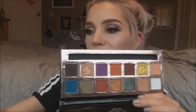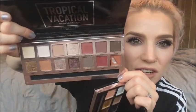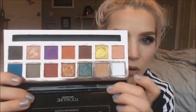Next we've got the Everchange palette. This one isn't actually one of my personal favourites, but I'm obviously recommending it because I think the formula is really good, and for the price it's actually a really good palette. I mentioned this in my first impression of the Tropical Vacation, this palette I think should be called Autumn Vacation. It's not very tropical to me, whereas I think that this is Tropical Vacation.